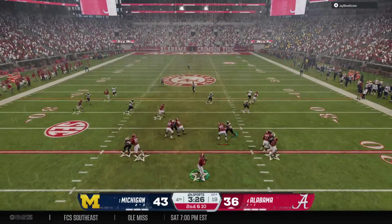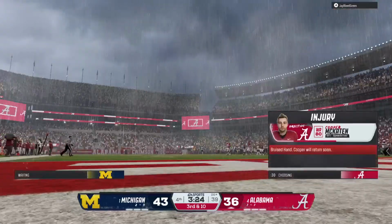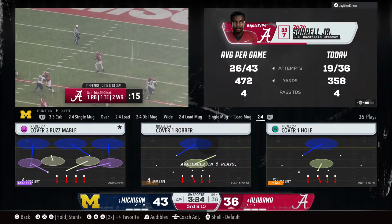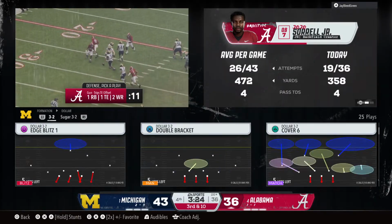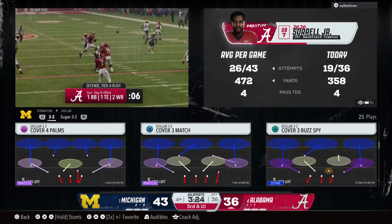There's the snap. Looking to throw the ball. Incomplete. That should have been caught. That's on the receiver. And the defense catches a break here, Chris. That in-breaking route is wide open. Quarterback makes a really nice throw. The receiver just dropped the football and misses out on a big gain.